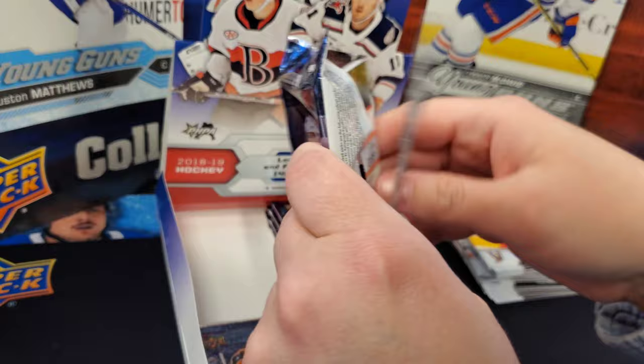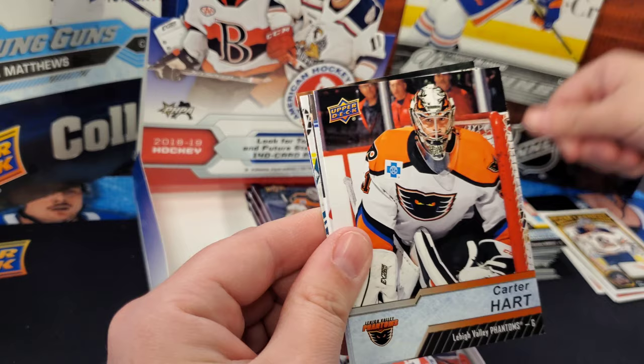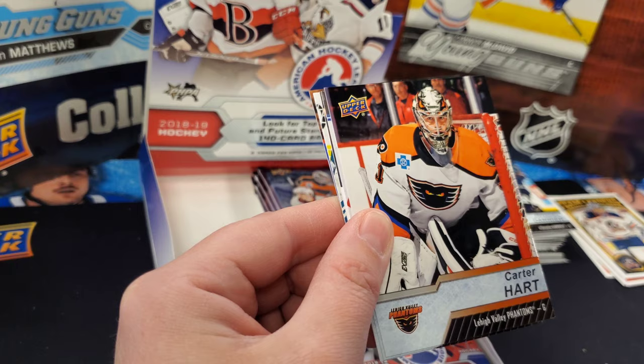Here we go, Matt Pumpel, once an Ottawa Senator. Laurent Dauphin, Alexandre Carrière, Carter Hart. There we go, Carter Hart. Sweet. Too bad it's not his auto. Well, there's still two autos in this box. We've had a lot of repetition. Cool. So the Carter Hart card.